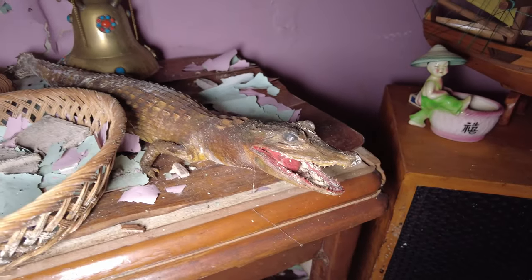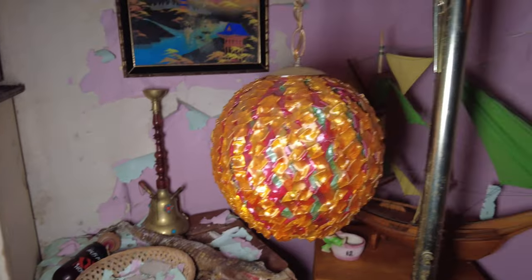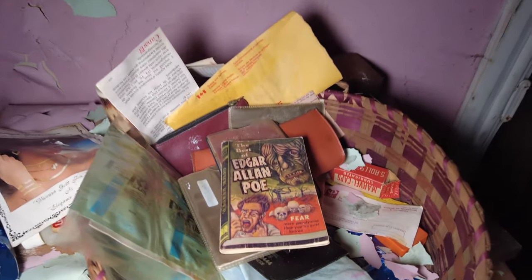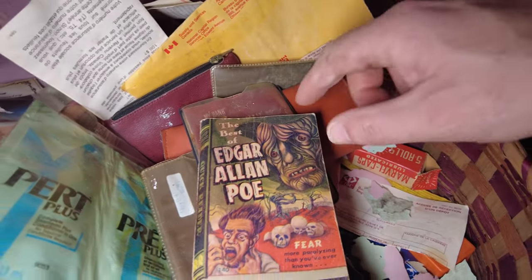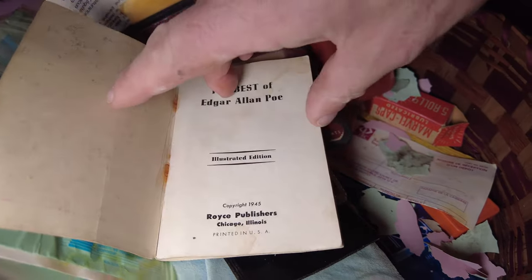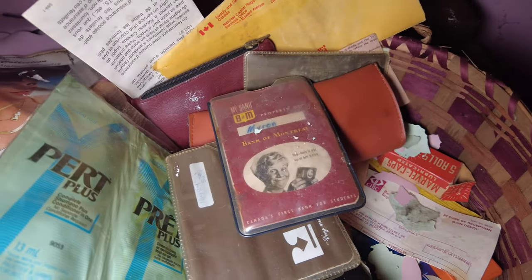This old baby crocodile here, alligator, crocodile, whatever the heck it's called. What do we got here? The Best of Edgar Allan Poe. Huh, that's a pretty cool little book. What else we got in here?